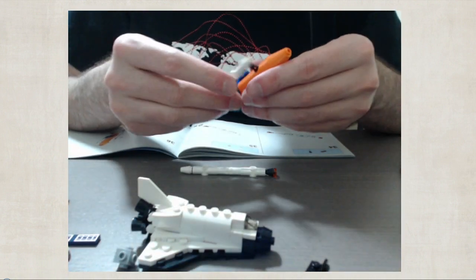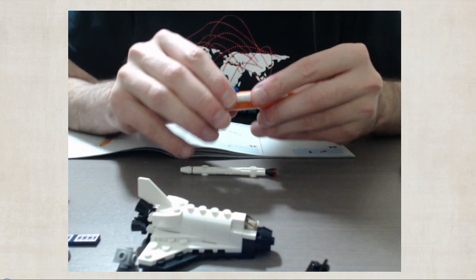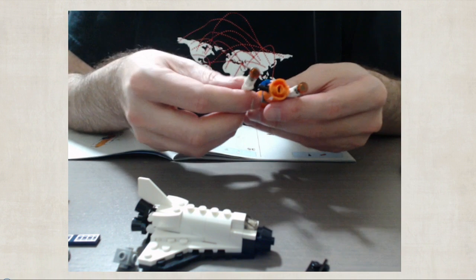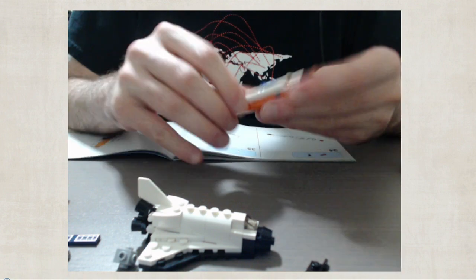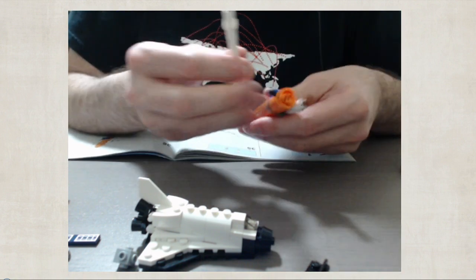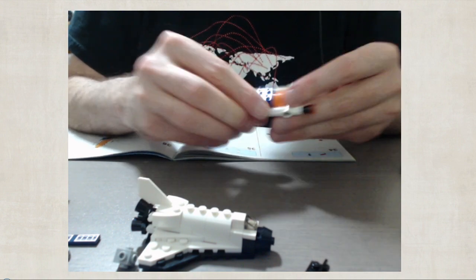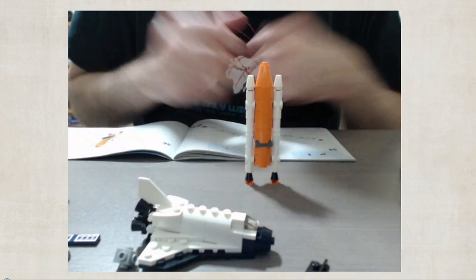And then these attach to the outside of the rocket here, like so. Here, yeah, come on, behave. Because they don't want to behave, do they? There we go. And there is your rocket.